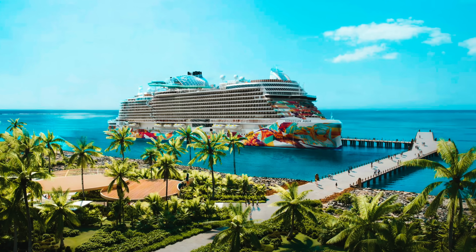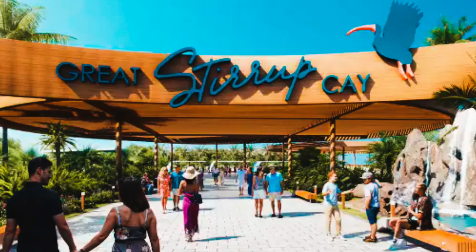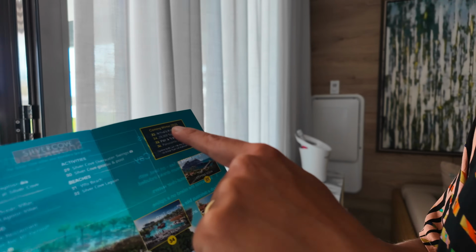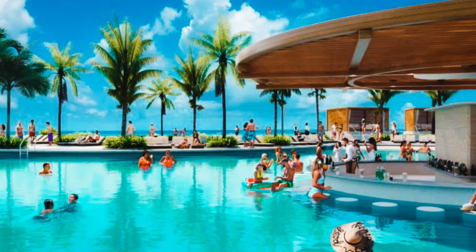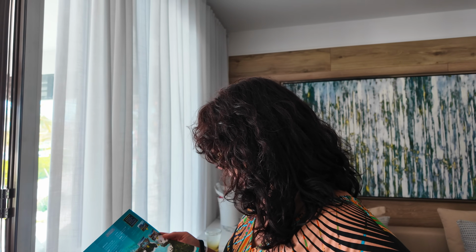That's really exciting. So that's going to be built, I guess, right here. And then 33, I guess, is the new entrance, because there's going to be a pier there. And then 36, a panoramic bridge. Here's my favorite part: 34, a 28,000 square foot pool. Boom. Coming soon. So lots of exciting things coming to the Norwegian Great Stirrup Cay.